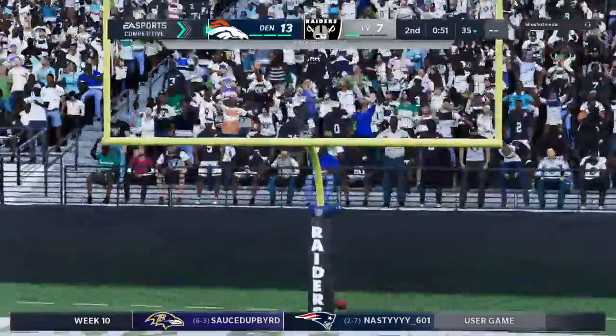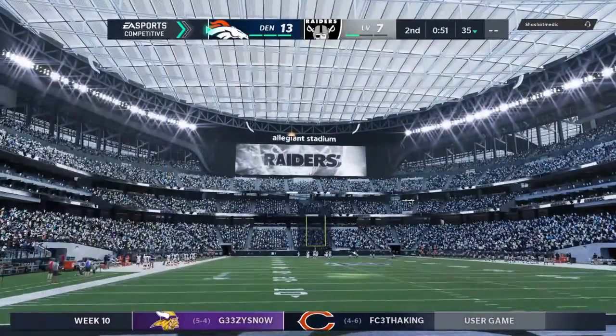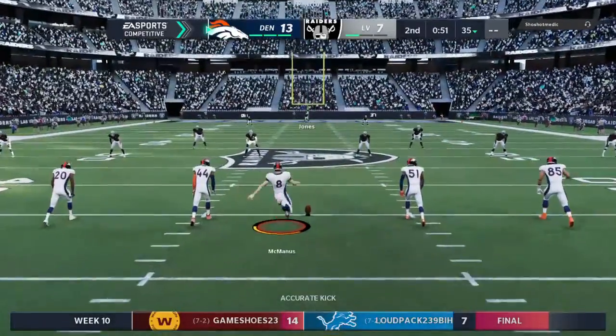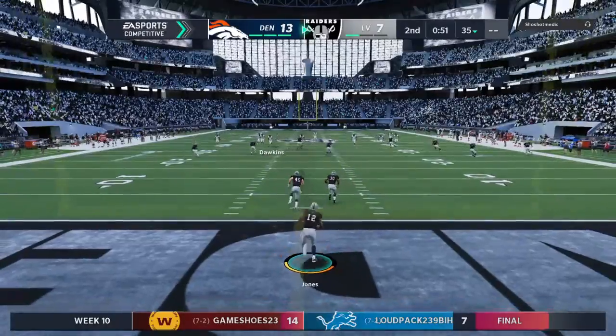And McManus is able to put it through, and the lead stretches to 6 here. It's 13-7. No problems in the field goal department so far. He's 2 for 2. Pretty reliable here in this game, isn't he? And to me, that bodes well for them. If they need him late in the game, his confidence should be sky high.